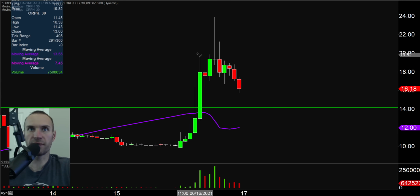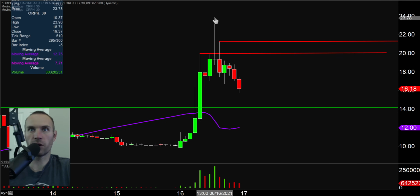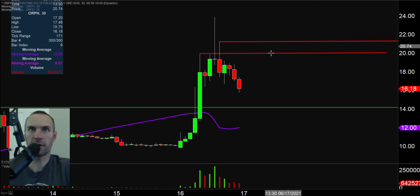From the resistance side of things, first key level that stands out, very much so at that $20 mark. And then if $20 can be broken, next couple of key little battlegrounds going to be right up there around $21.25. And then, you have that overarching level up there, basically at $24. But again, just like AMC, talking about this level, kind of irrelevant right now until the price can first prove itself by being able to get above $20 and then $21.25. So keep your eye on those couple of areas of resistance.